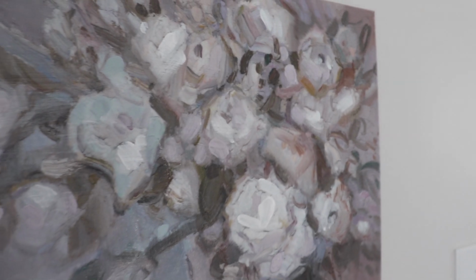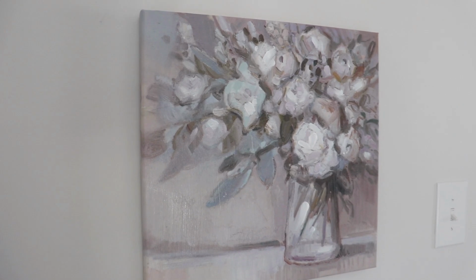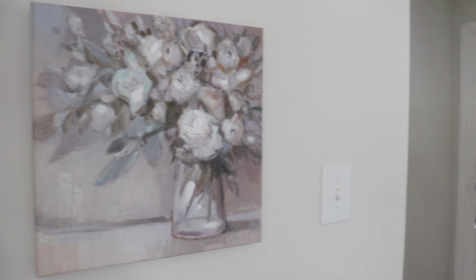The other thing that you might notice that I did was I took the pastel oil painting that I had in the bathroom and put it above the fiddle leaf fig on the wall, just to kind of fill up that wall space so it didn't look quite so empty.